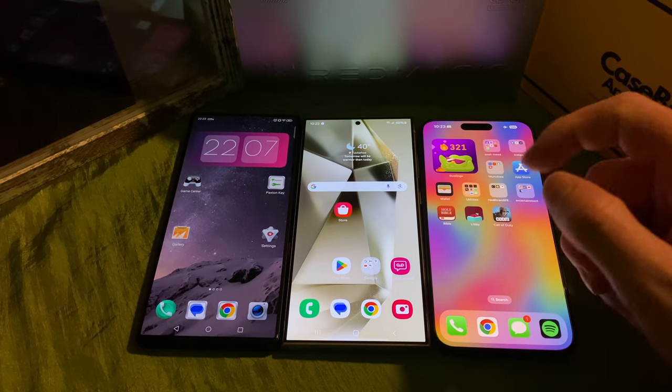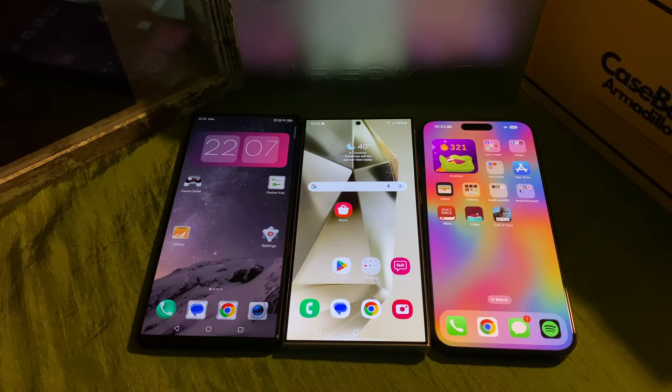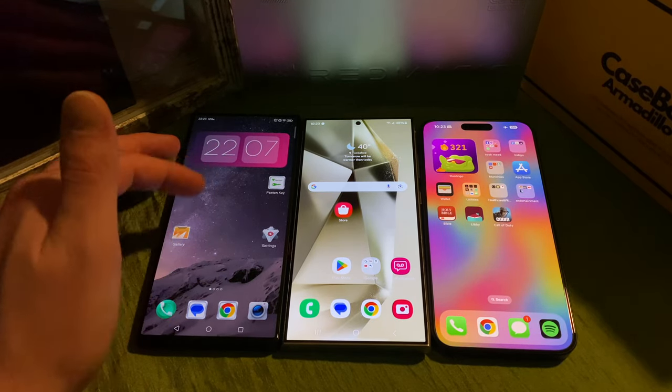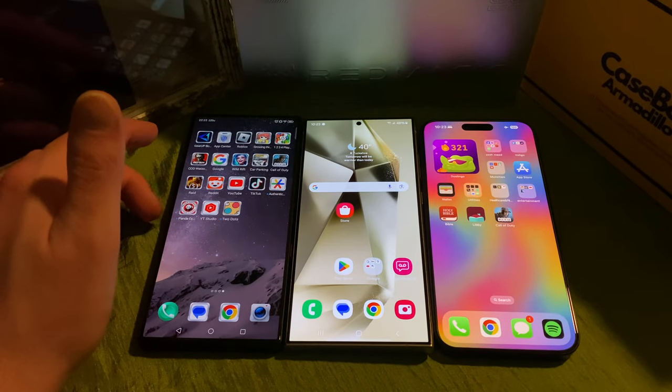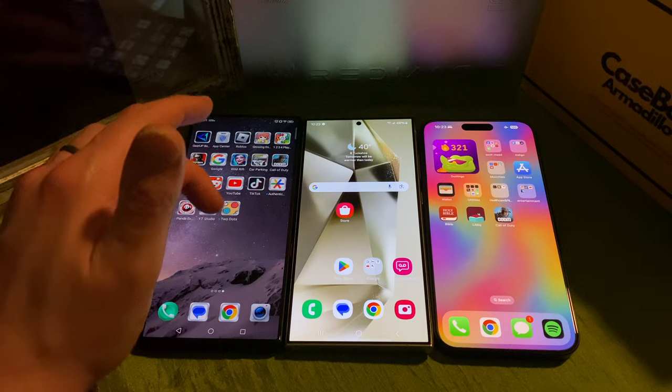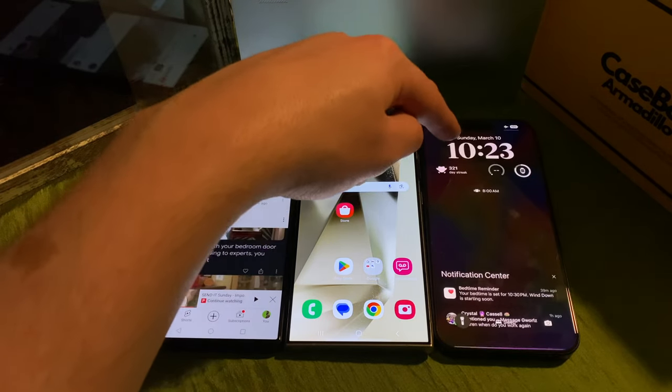I do think I showed this right now. I do remember doing that, I believe. But yeah, so I have all my apps on here and stuff like that. I was using this with my main phone. I have all this stuff or whatever.